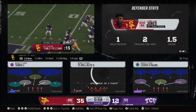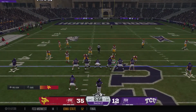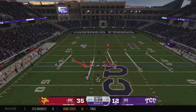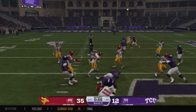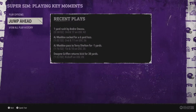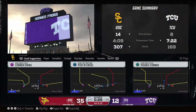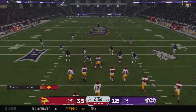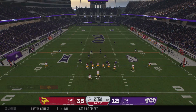We got a timeout here late in the first half, and they'll try to get more points on the board before the break. Now a lot of work to do to move the chains, keep this drive alive after that earlier sack. Plows through the defense. They stop him short of... Inside 30 seconds to play here in the second quarter. They've got it 1st and 10.